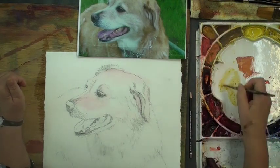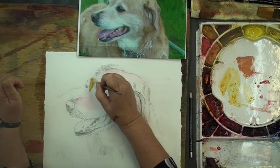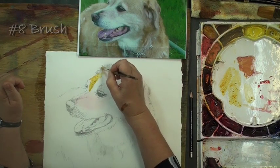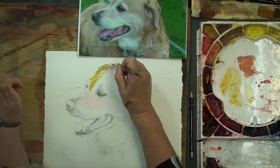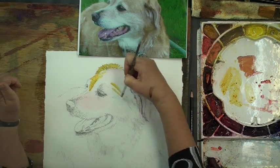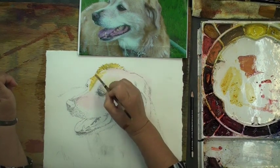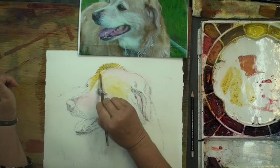Now I'm going to go into the raw sienna. This is an absolutely gorgeous color. And I'm just using about a number 8 brush. And I can see this is a good color for his ear. And it's a round brush. I like to use a round brush because it gives me these little pointed shapes to work with. Then out here we've got some lovely tonal washes. Pick up a little of that color and transfer it over here. Keep the edges soft.